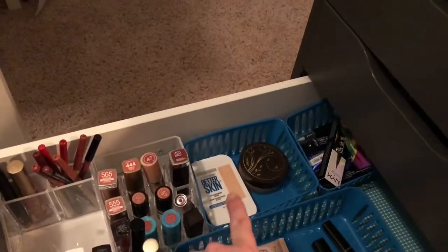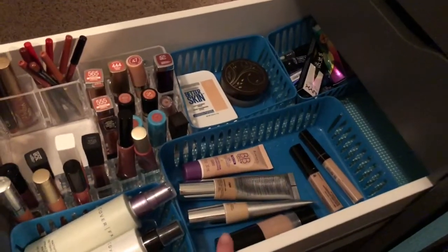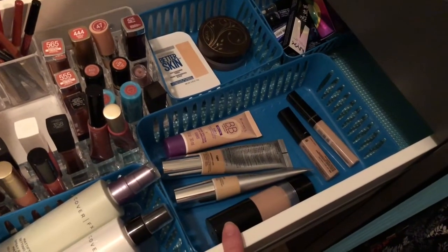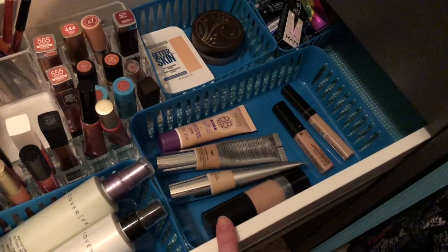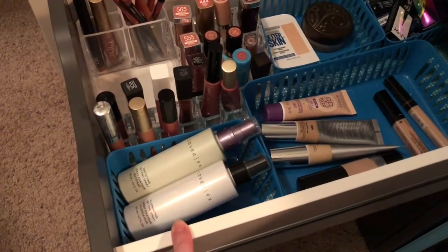I have some extra powders back there. That's just some backups. I have a bigger container here for foundations because I did haul a couple foundations in the VIB sale, and so I want to be able to have room to store those. And I have my 2 setting sprays right now.